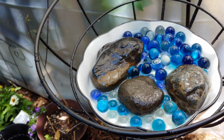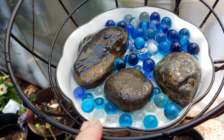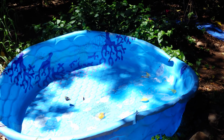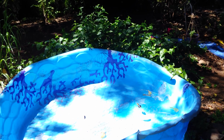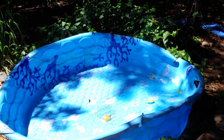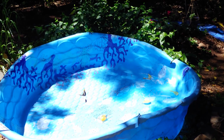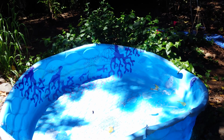I also made a pollinator water station for the bees and butterflies. I don't know why, but I never knew that they needed water. And I discovered it one day when I noticed a California sister butterfly trying to land in the dog's pool. After further research, butterflies and bees look for water sources. So a water station with flat rocks and marbles is a great combination for them.